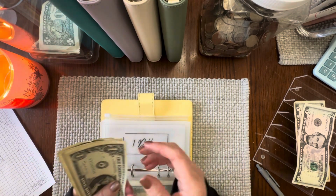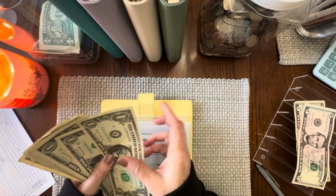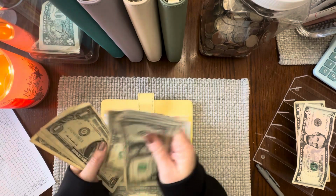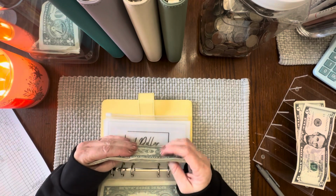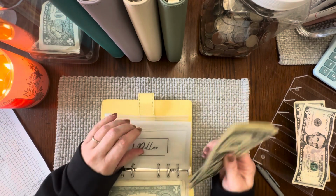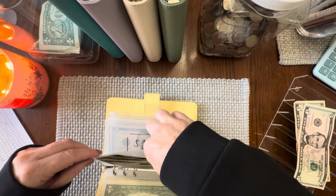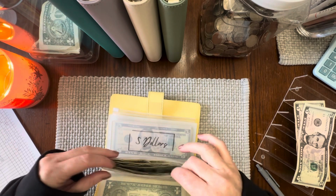But right now, my $1 bills are at, ooh, these are all messed up. 1, 2, 3, 4, 5, 6, 7, 8, 9, 10, 11, 12, 13, 14. I'm going to just fill it up to 20, then take it out just because I don't want to stretch out my envelope too much. I made these envelopes myself and they are not perfect and I don't want to have to redo them.